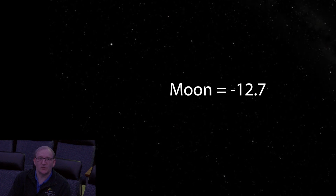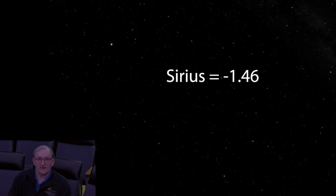Basically, just to give you an example, the Sun has an apparent magnitude of minus 26.7, and the apparent magnitude of the Moon is minus 12.7. Sirius, the brightest star in the sky, its apparent magnitude is really just minus 1.46.